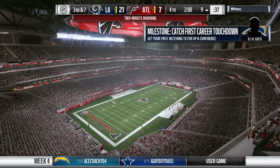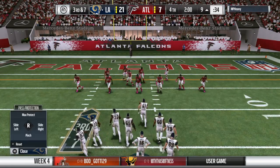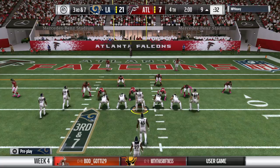Time for a break. We'll come back and see this one out after this. Well, just play after play after play on this long drive for the offense.